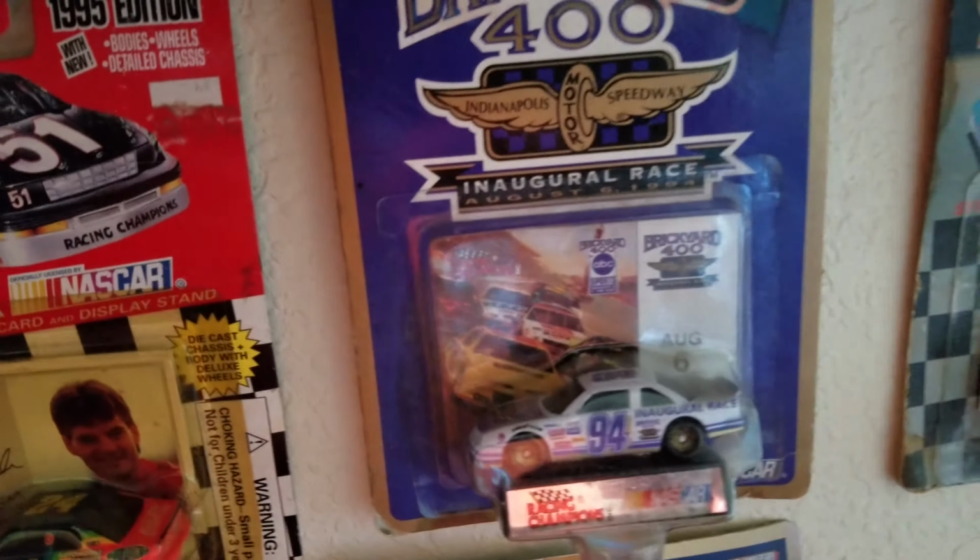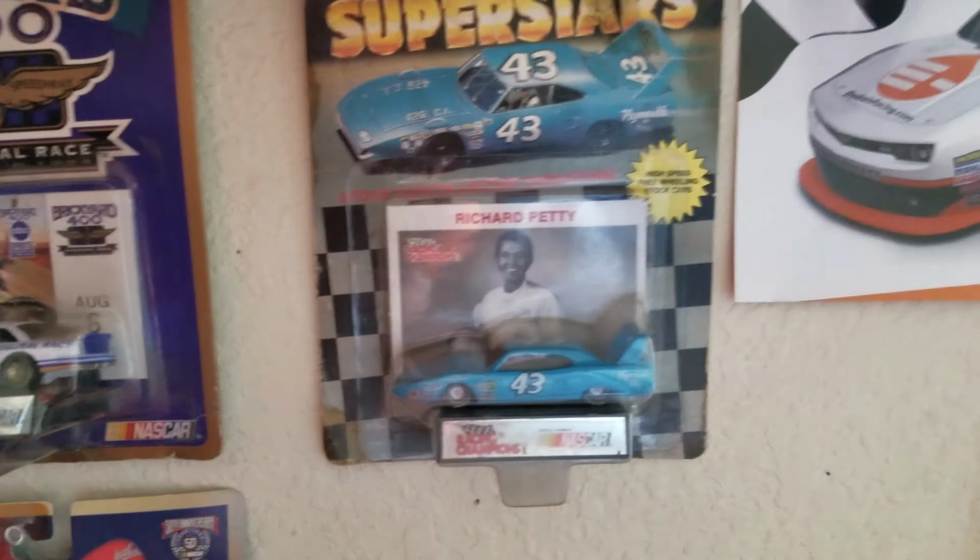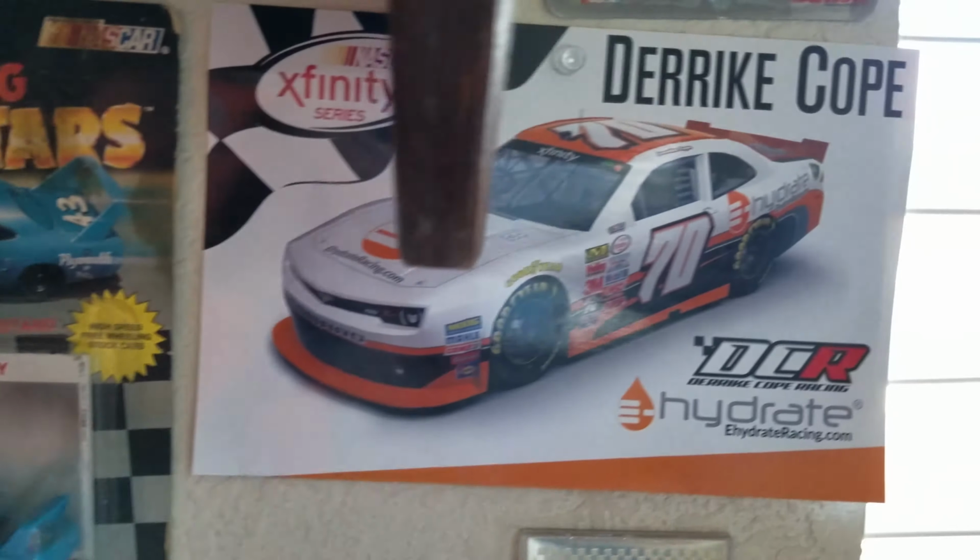Then we have a second memorabilia item from the inaugural Brickyard 400, the program car. Yes, these things did exist, and they were just as pointless as they are today. But they look cool, mostly. Then a Richard Petty diecast, little Derek Cope Hero card sent by Seth Rawls.